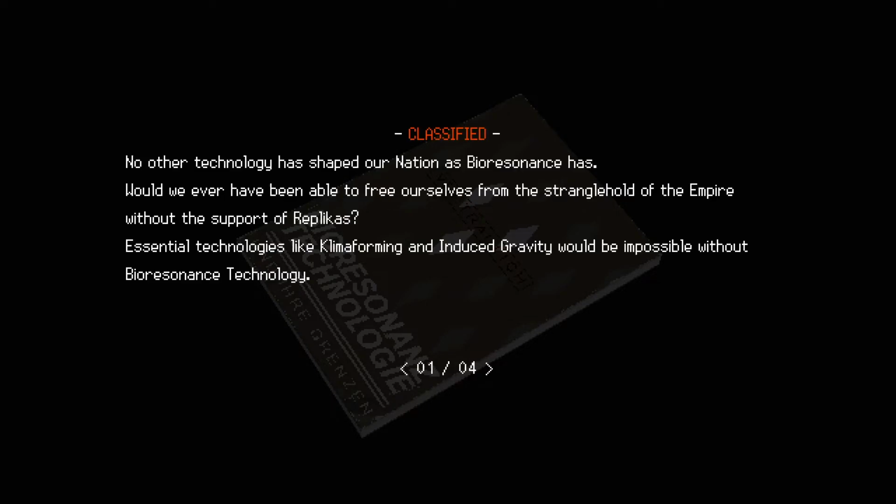Bioresonance technology and its limitations. No other technology has shaped our nation as bioresonance has. Would we ever have been able to free ourselves from the stranglehold of the Empire without the support of replicas? Essential technologies like climate forming and induced gravity would be impossible without bioresonance technology.